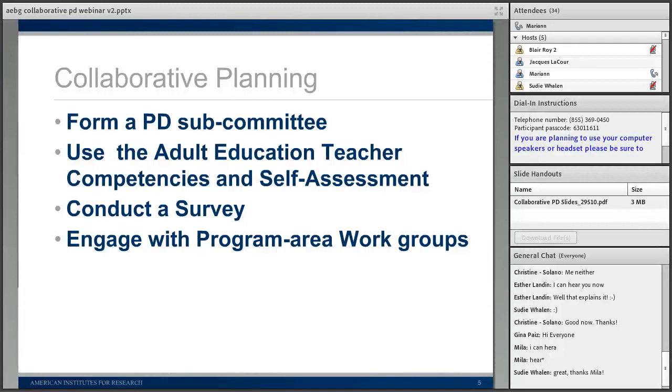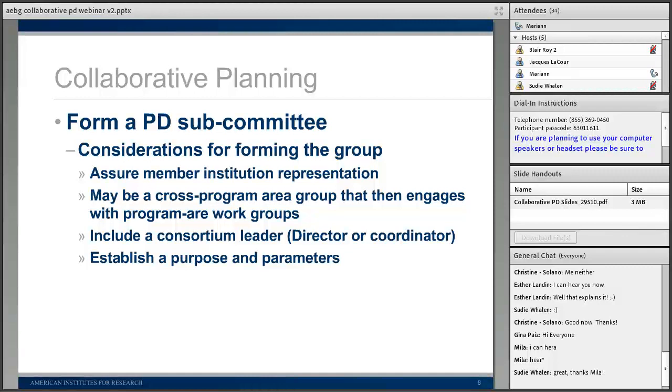So, collaborative planning, forming a PD subcommittee. Again, the basis of these ideas and suggestions are from the work I did as the PD subcommittee lead for the Capital Adult Education Regional Consortium. And so, some considerations for forming the group. And I'm sure there's many others, and you all should feel free at any time to type into the general chat pod, and I'm going to keep an eye on that as well if you have questions or general comments. I'm going to try and keep an eye on that, and Sudi can ping me if there's something I've missed.